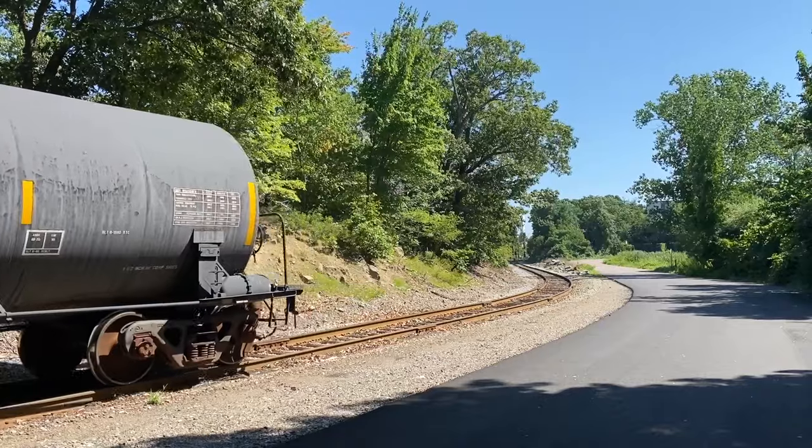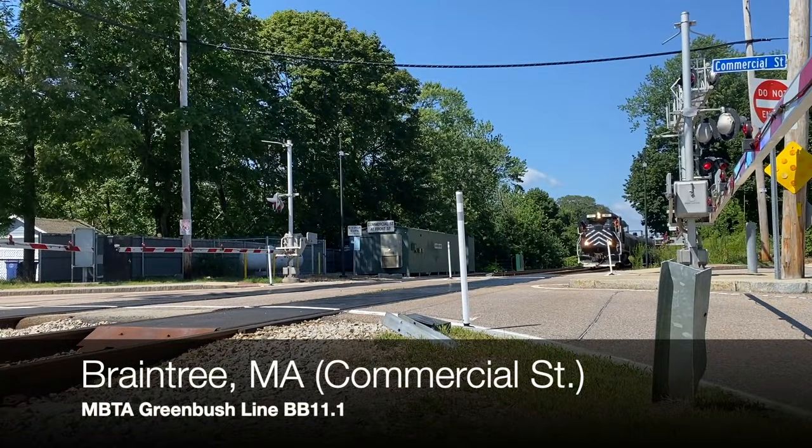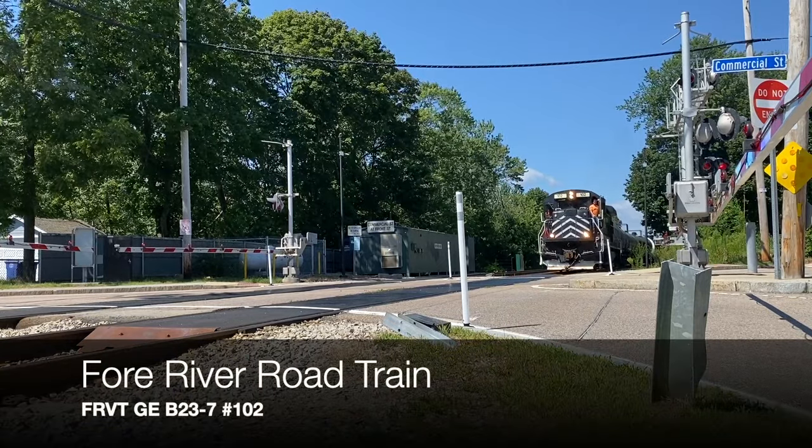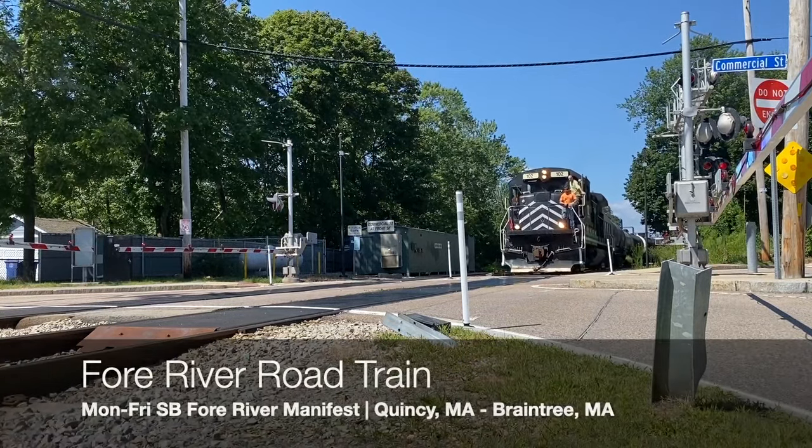2023. After seeing 102 on the branch, we arrive at Commercial Street in Braintree, where the Fore River meets the Greenbush line. Here's 102 pulling out onto the main line before shoving back to Braintree.